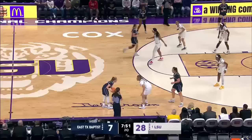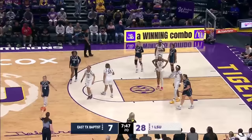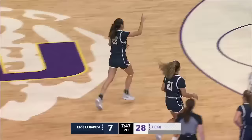And it is now 28-7 LSU, their first bucket of the quarter. It took a couple minutes. Poole with an arm bar up top. That'll be called. No, first foul of the quarter on the Tigers of LSU. Couple of subs coming in, 21 and 22. Jayla Hall, Hannah Ayala, we have seen them both.